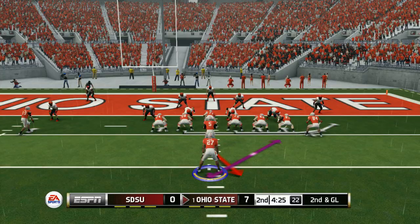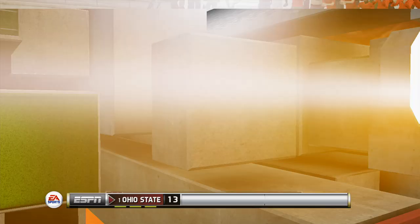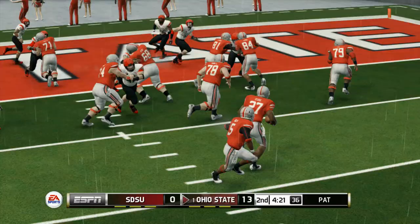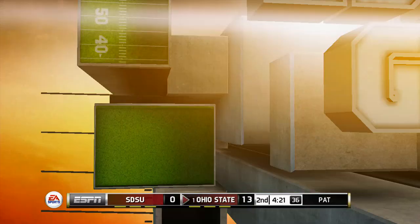And he has it on the corner. Touchdown, Bucks. It takes a lot of strength to run it when you're heading into a massive pile of bodies. Good job of holding on to it and getting it across.